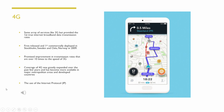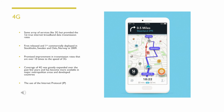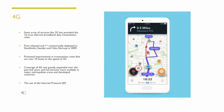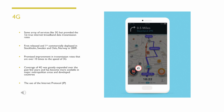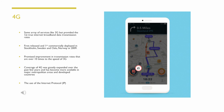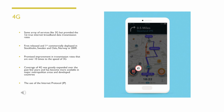4G. 4G has the same array of services as 3G, but provides the first true internet broadband data transmission rate. 4G was first released and commercially deployed in Stockholm, Sweden, and Oslo, Norway in 2009. 4G promised transmission rates over 10 times the speed of 3G. The coverage of 4G has greatly expanded over the past few years and has become more available in major metropolitan areas and developed countries. It uses the Internet Protocol, IP.